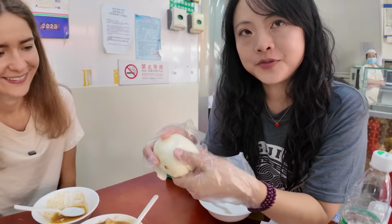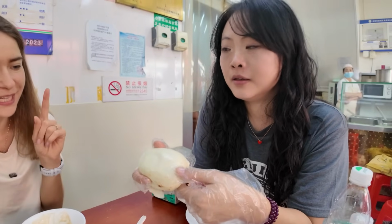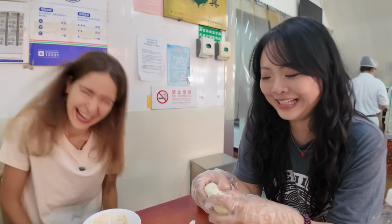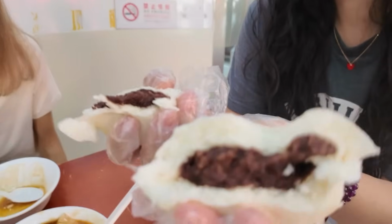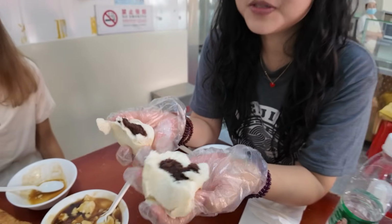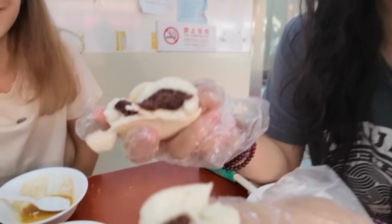Okay, this is the sweet part of this stuff. And now we try the first one. This is also a baozi, but again with a different shape. Let me guess, inside there's red bean. Oh, that's so funny. See? It's more like a chocolate, but it's red bean again. But this red bean also is very special. You can see it's really smooth.